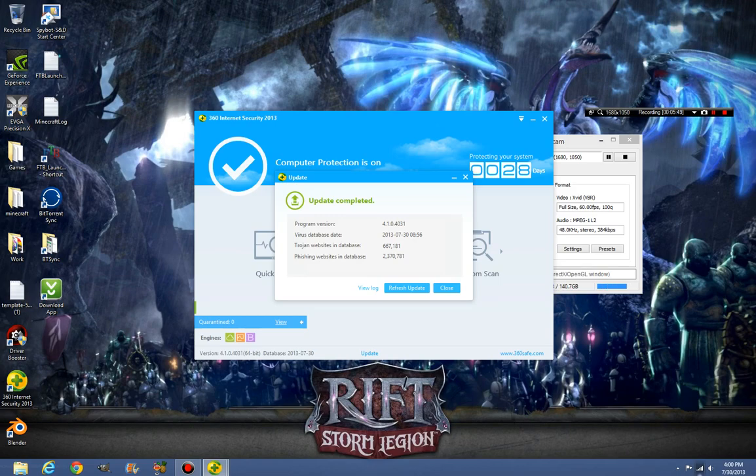You could laugh at them, but at the same time, AVG knows what they're doing. The software does well at what it's supposed to. For instance, when it catches malware, it does well at removing it. It just does horribly at detecting it in the first place.